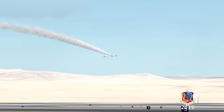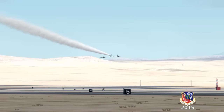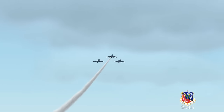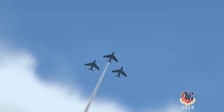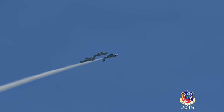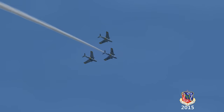Now from your left, your 2015 Virtual Horsemen. As they climb high, there's Pman in the left turn with a beautiful barrel roll as Rock and Kestrel right in there. What a precise formation.